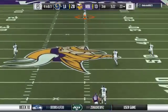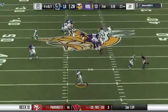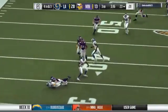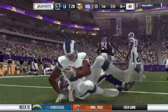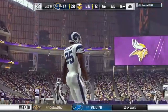He gets this one away, and boy, it's another boomer. Fielded at the 20. A nice job on the return there, 16 yards. And the Rams will go on offense here for the 1st and 10.